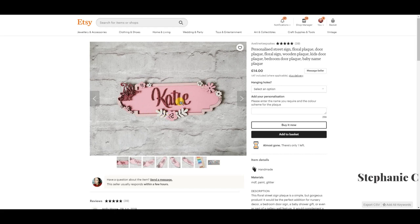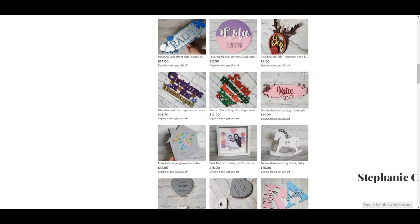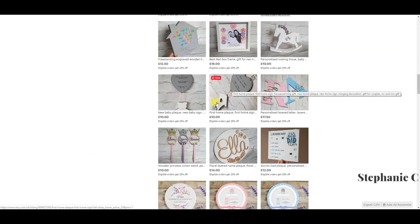So try it. By all means, copy this listing and lighten the picture up, or upload a lighter picture. Don't touch anything else, just the picture, and see whether it brings more people in on that listing as opposed to this one. Definitely. Apart from these sideways ones, I know why you're doing it, but I think that could be a second or third picture. I like that.